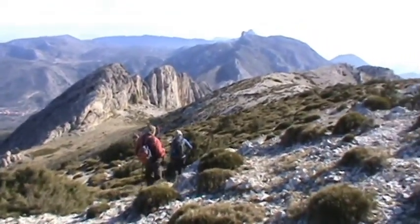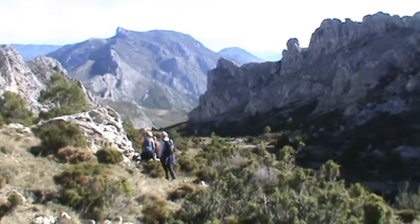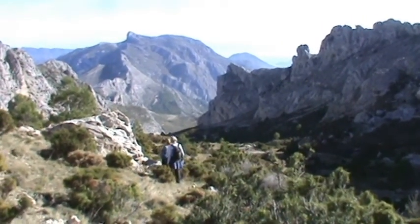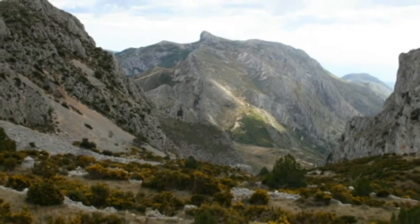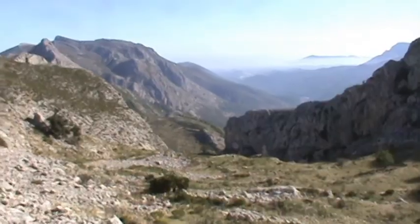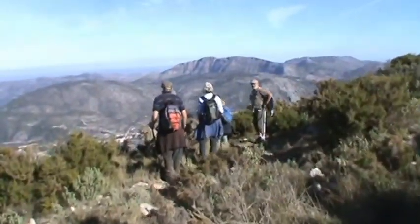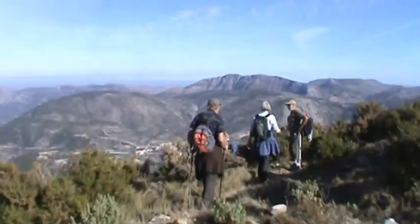The descent into the canal of Malla de Llop is very steep and requires care, but the scenery is absolutely magnificent. Our climb out of the canal is our last ascent of the day before we start the long descent into Famorca.